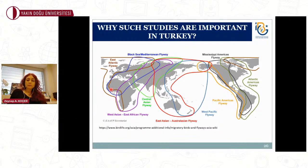So when we look at the bird migratory routes, you see there are 9 major migratory routes for aquatic birds. And Turkey is located in the middle of the Black Sea Mediterranean flyway. Also some branches of the West Asian, East African flyway pass through here. All these flyways overlap at different locations of the world, giving the birds a chance to mingle and also to exchange their viruses in the same environment.